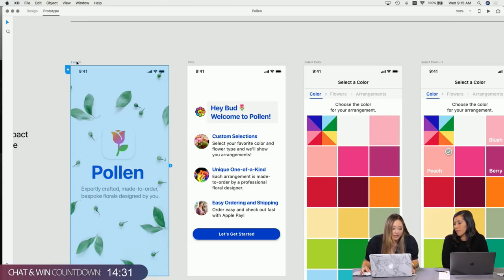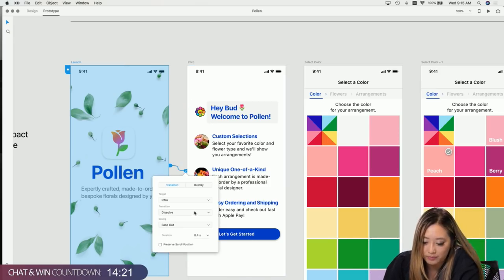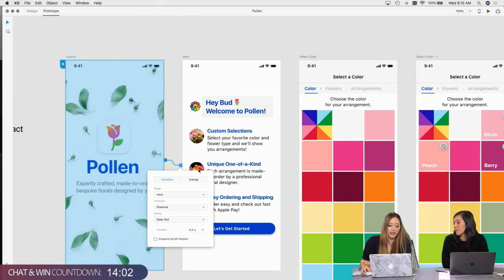Click the title of the screen and you're going to get a tiny little arrow. You can click this arrow and drag to the board that you want. So I'm going to click the next one and you get this little overlay. It says the target, which is the intro screen, and the transition is dissolve, with easing and timing. Do you usually change those or just use the default ones? I don't really change it that much. I just sort of link it up first.